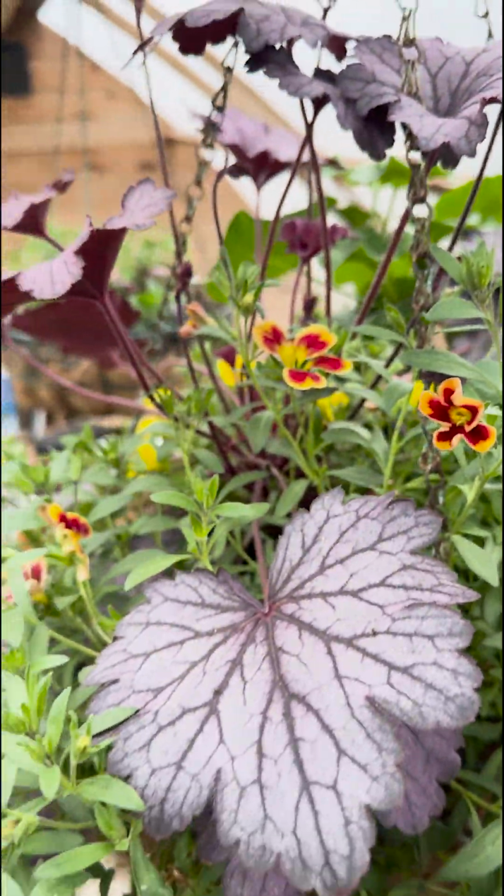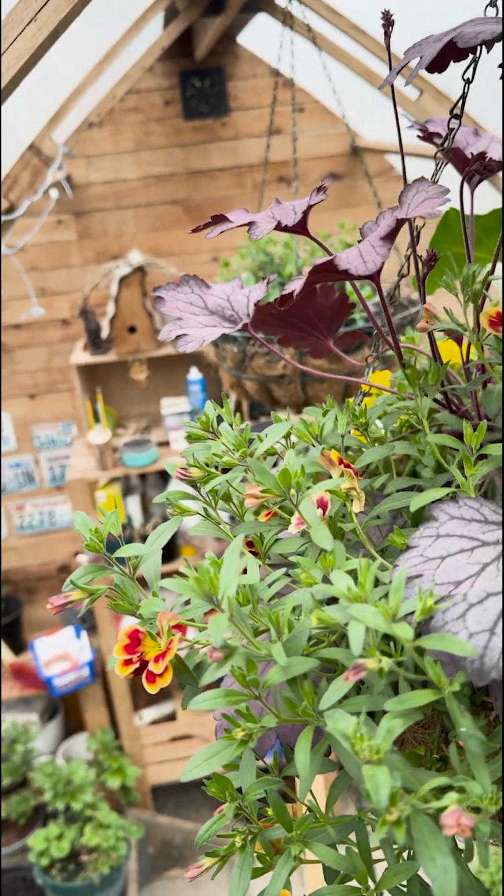It's a great little space, and if you guys are like me, want to be outside but just can't stand the weather, get yourself a greenhouse. It's a fabulous little place where you can come and hide, and these plants just make me happy.